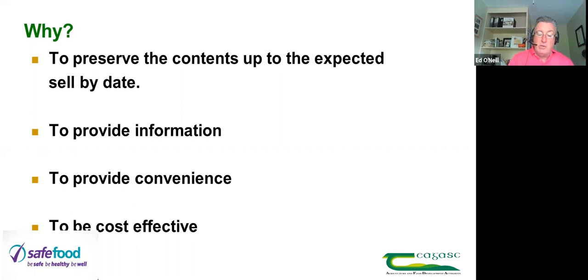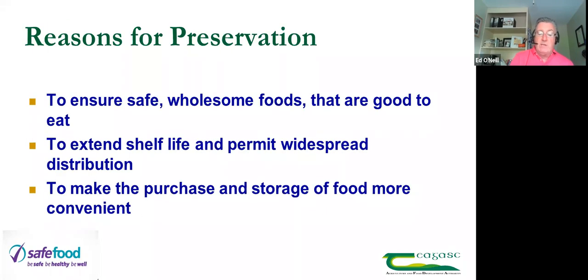Good quality packaging helps to provide the consumer with safe, wholesome foods that are good to eat. It extends the shelf life of the product and assists in widespread distribution, and to make the purchase of food much more convenient.